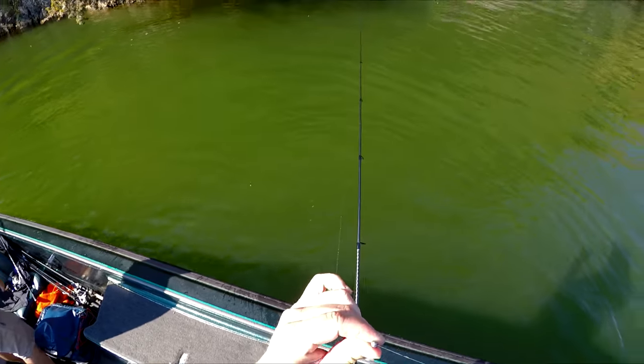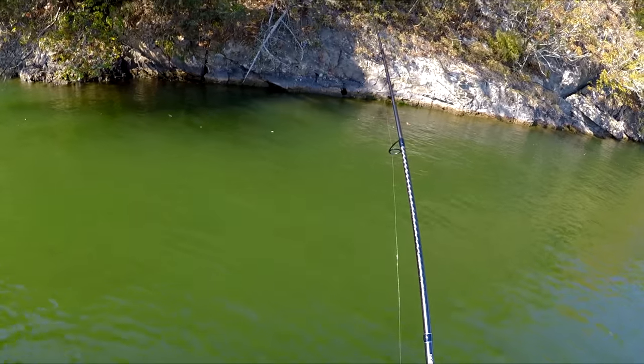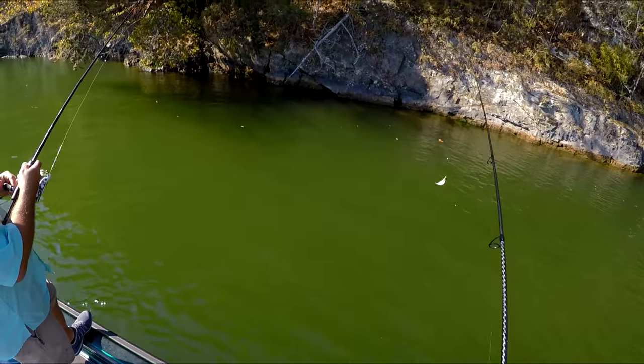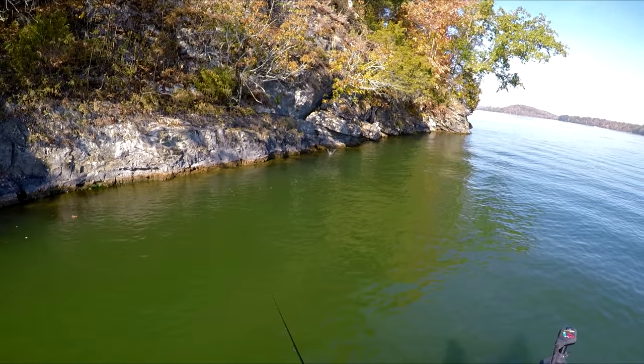What is up with these fish coming off? Oh, he was swimming with it and was halfway that way with it. Fish back here a lot. That's some good fish back behind us, man. Well, he felt that hook, so. Yeah.